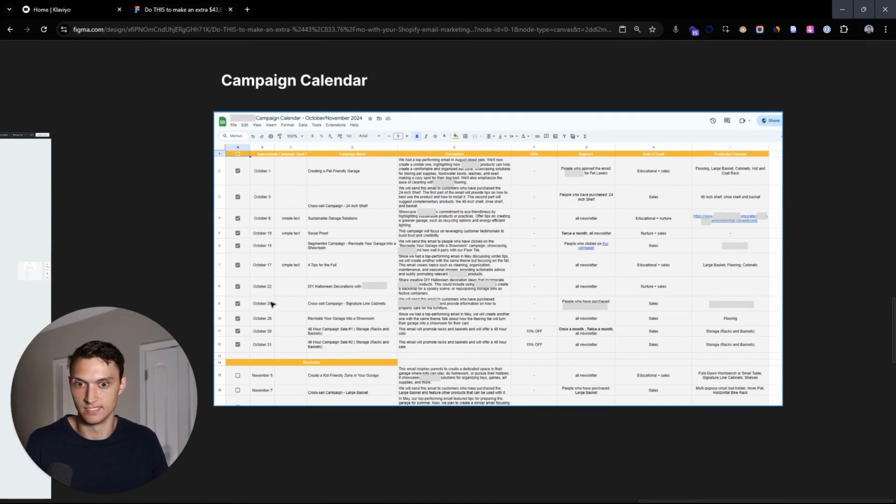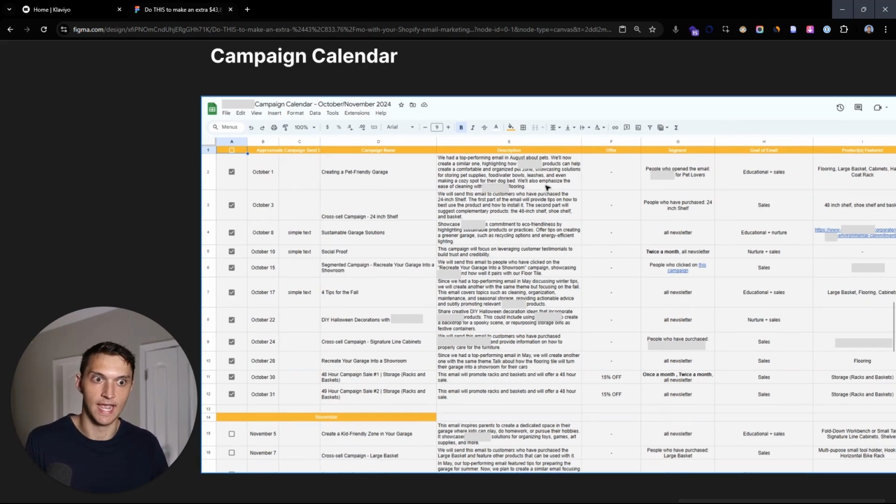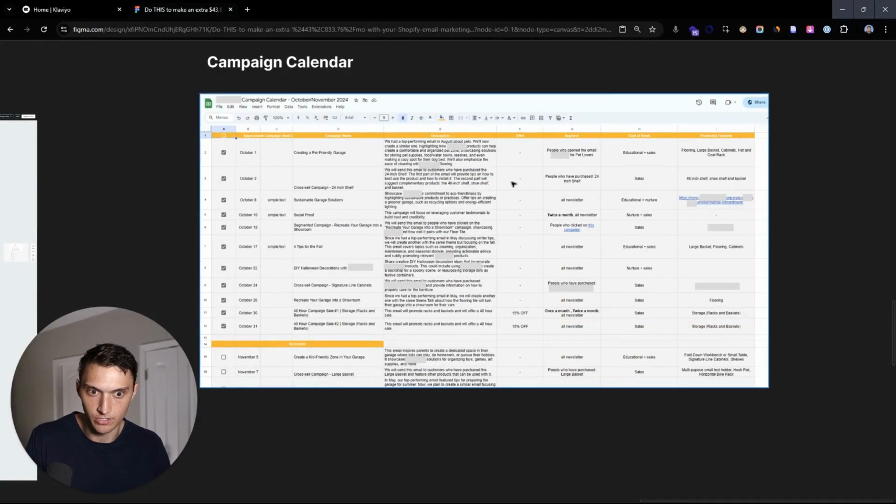So this is an example in October. And so we're going in here, and this is a different client, but I'm still showing you the overall structure here. We want to have the date. We want to have the name of the campaign. We want to have a description ahead of time. We also want to know, is there an offer? So we can look at the offer column and make sure we're not over discounting.